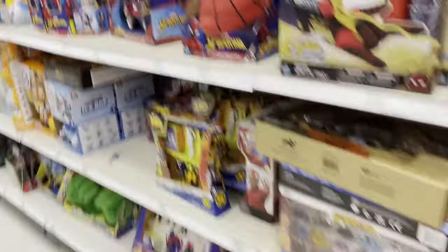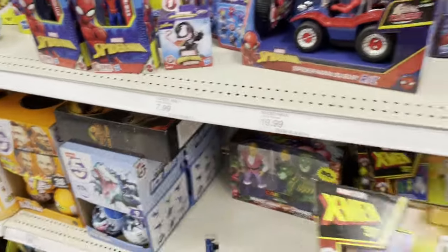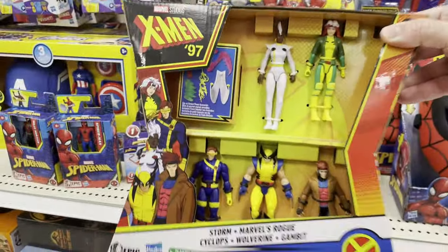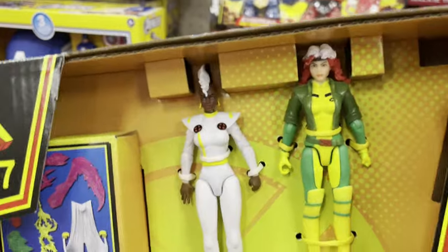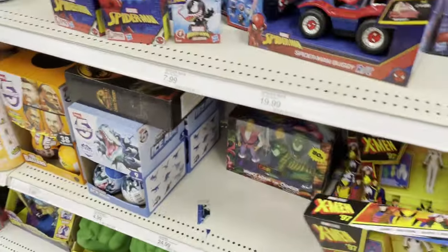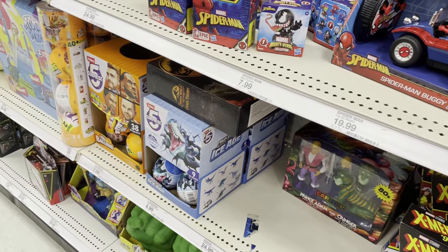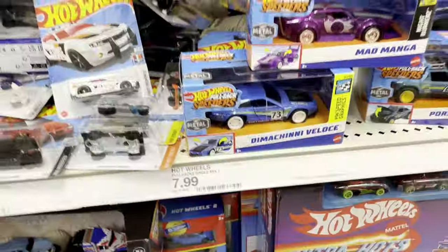Some Marvel stuff here and there. Spider-Man. They did have this like X-Men 97 set all together. It's kind of all right. Like Storm, the Mohawk, Rogue, Cyclops, Wolverine, Gambit. So as I said, that's okay, but it's still probably overpriced for how kind of flimsy those action figures feel.